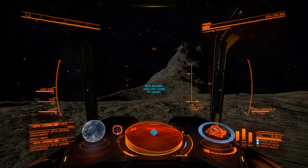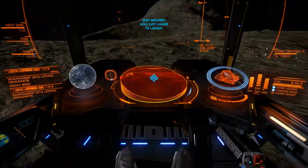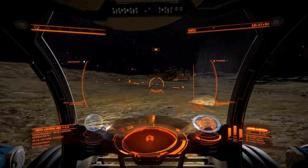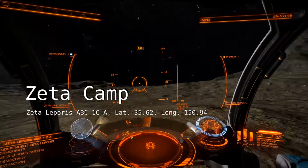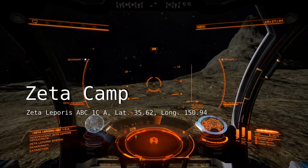There you go, we've made landfall. Well, we should take a note of our position of landfall. I just had a little drive around, but for the records, we should get a reference. Okay, and we will take that as minus 35.6182 by 150.9378.